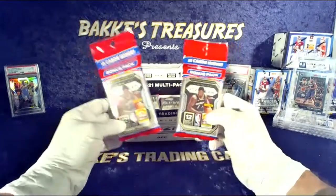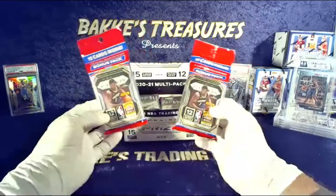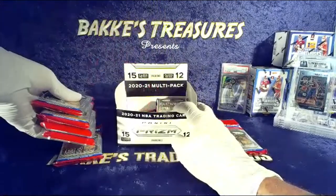Let's get it, y'all. Prizm 15, Red, White, and Blues. Let's get it. Go ahead and get this box out of the way for the simple fact that it is in the way.